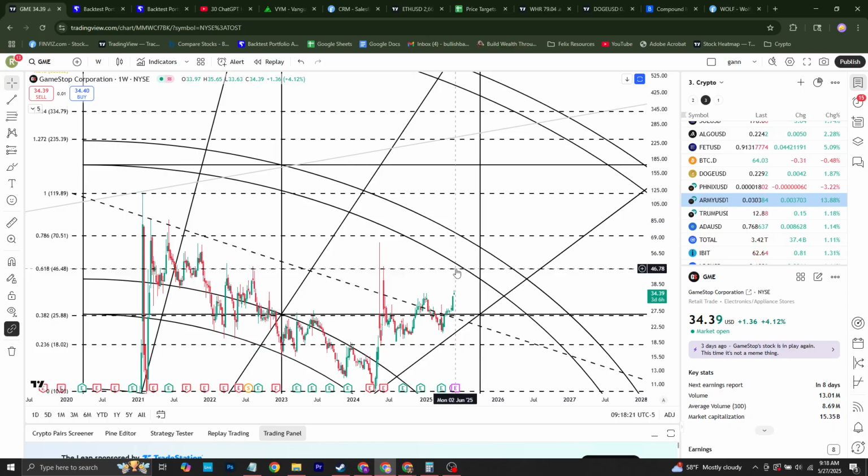What if it hits this and then it doesn't break that until 2026? You got to think, how much do you want to sell at 46? And a good rule of thumb: sell 20% of your position here, then 20% of your leftover position. That way you never run out of shares, right? So 20% of what you got, then 20% of what you got at 70, then 20% of what you got at 119.